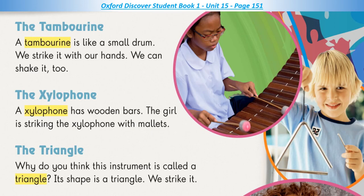The xylophone. A xylophone has wooden bars. The girl is striking the xylophone with mallets. The triangle. Why do you think this instrument is called a triangle? Its shape is a triangle. We strike it.